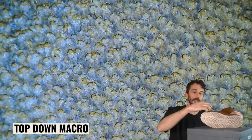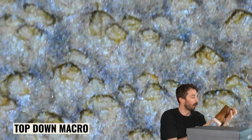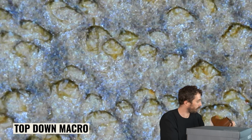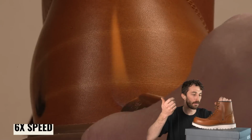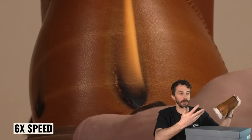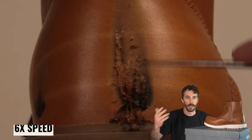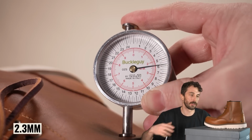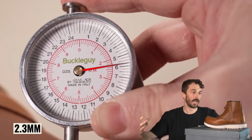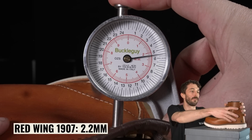And you can see we also put that lens on the top surface of the leather, and it's very lightly buffed. I wouldn't have even thought it was a nubuck if they hadn't said it on their website. And we also burned it to see if there's any heavy plastics or top coats, and as you can see, it burned really naturally. So this is a pretty good leather, and it's fairly thick too, because it's 2.3 millimeters thick, which is right around that Red Wing and more heritage style boot thickness, which really surprised me for a comfortable boot.